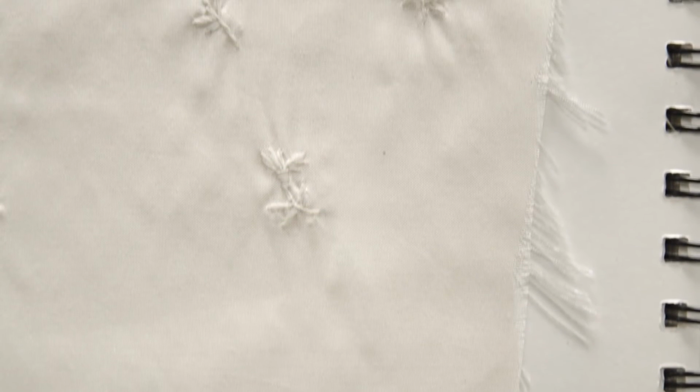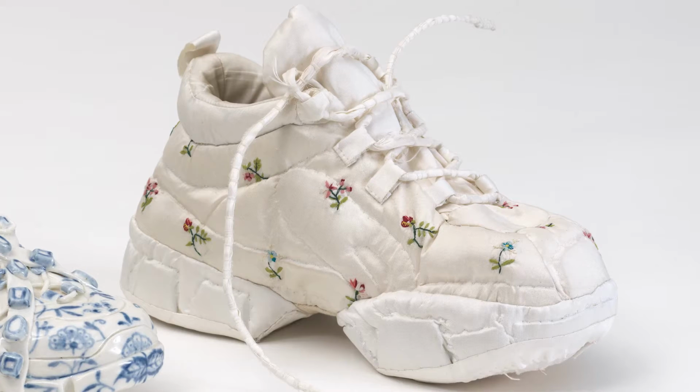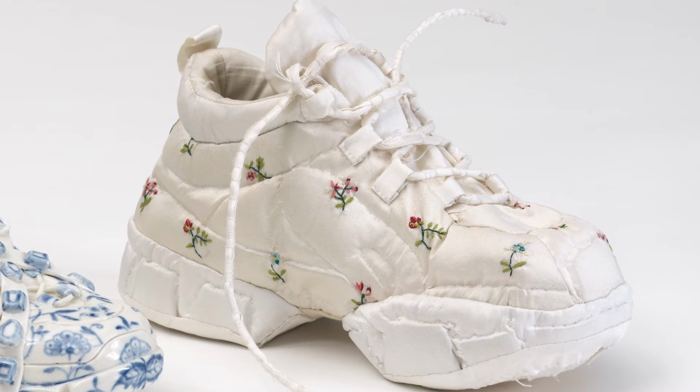I found online a book of fabric samples that belong to Marie Antoinette with beautiful pieces of silk and lots of kind of exotic fabrics found from across the world, which she used to decorate the palace and decorate her own clothing. I applied that to an object of contemporary luxury, which was a designer sneaker by Alessandro Michele for Gucci.